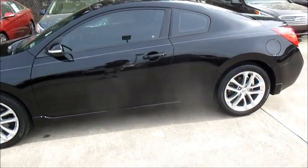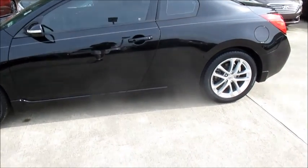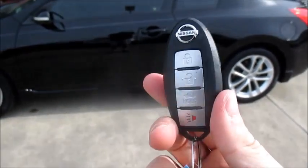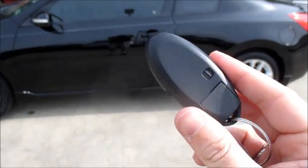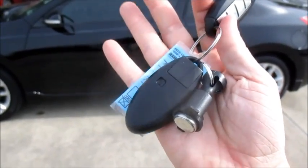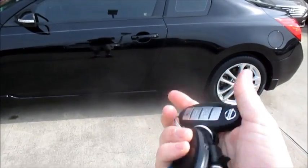Now, being a top-level trim, this car does come with Nissan's intelligent key. So, of course, here's your key fob. It's basically the same thing that Nissan has been using since the invention of their intelligent key system. As you can see with this car, they have both the keys. So if you want to come buy it, you will get 2 keys with this vehicle.